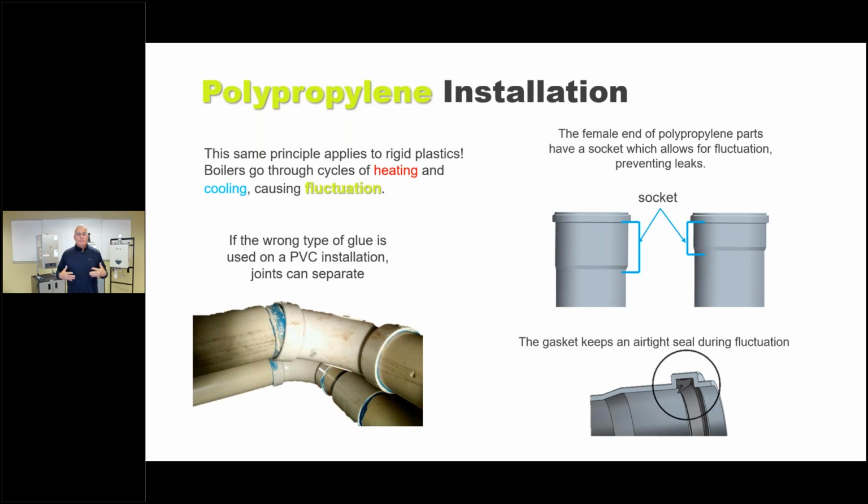All right? But that's really, really important, because if I don't glue, if I don't cut, I don't bevel, use the proper glues, and support PVC properly, you have the chance, and a very strong chance, of a joint pulling out because of too much weight on it, not properly installed. All right? Things we want to take notice of.